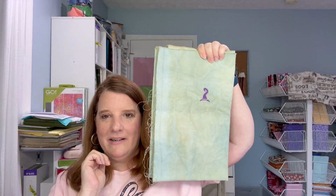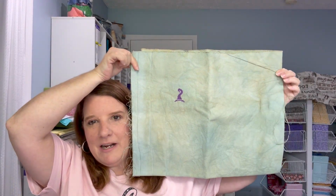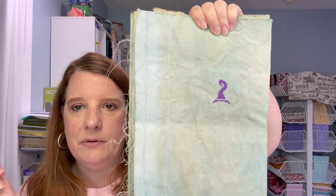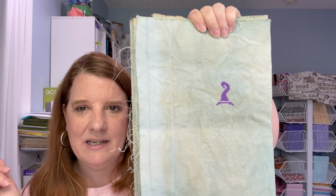Let's see if I can, that's probably about the true color of the fabric. I'm trying to think if this was a green already, or if I think I might have dyed it blue and then coffee tea dyed it again. It's been a while since I did this, or at least tea dyed it. So that's another new start.